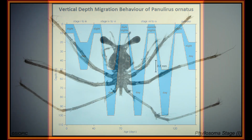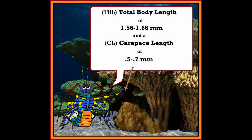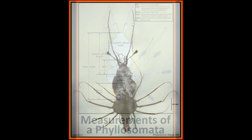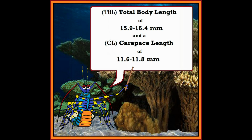The average size of a latent stage 1 phyllosomata has a TBL, total body length, of 1.56 to 1.66 millimeters and a CL, carapace length, of 0.5 to 0.7 millimeter before their stage 1 instar molt. Once the same phyllosomata have fully reached the size of a latent stage 11 phyllosomata, their average size will have grown to a TBL, total body length, of 15.9 to 16.4 millimeters, and a CL, carapace length, of 11.6 to 11.8 millimeters.